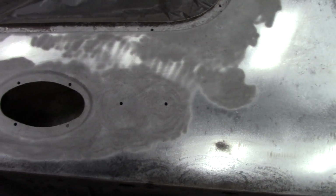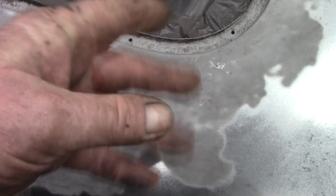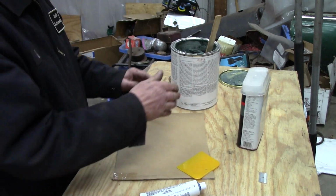Well, it works. Takes a little time, and it uses up that granule stuff that you buy to put in it. And man, what a mess. All right, so stuff, right?